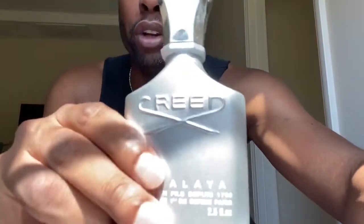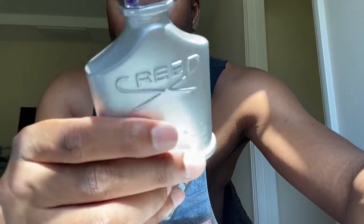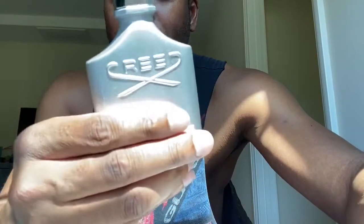I recommend this one, not just because of price, but because of longevity. The longevity and projection on this one's crazy for a fresh scent. Himalaya is great, right? The opening is really, really good. The dry down is also very good, but then in the dry down, it loses its projection. It's not projecting as much as it would be if it was Aqua Atlantique. And Aqua Atlantique has the Ambroxan and Iso E Super that keep on going. It works with your skin really well.